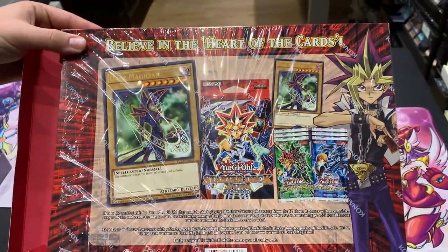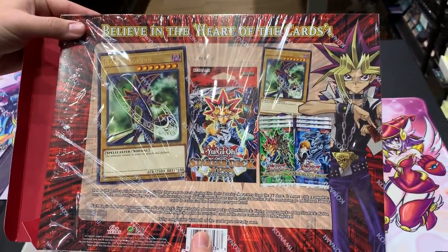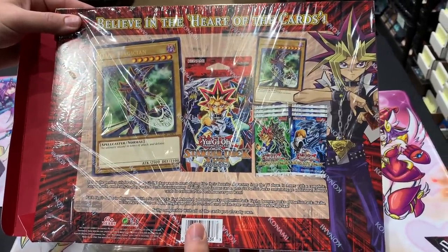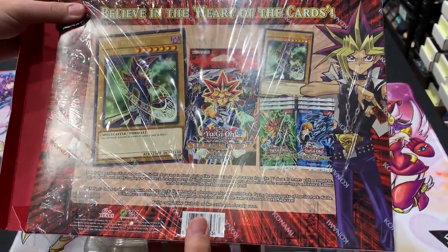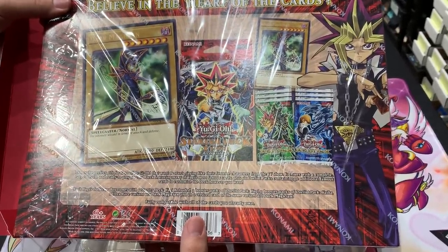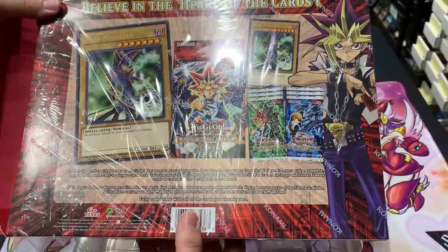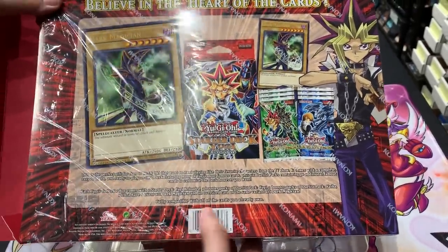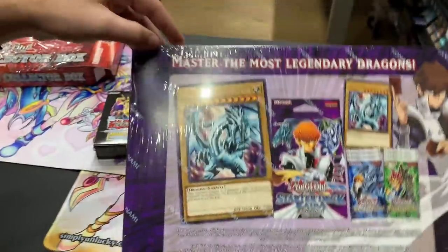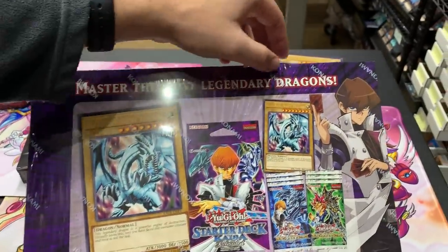Oh, by the way, on the back, believe in the heart of the cards. This is the perfect gift for the fans of Yu-Gi-Oh! that want to start playing like their favorite characters in the TV show. Very nice. Each Yu-Gi-Oh! collector box comes with a Structure Deck Reloaded, 3 booster packs from KAIBA and YUGI, and an ultra rare card with an oversized variant version. Fully compatible with all cards you already have. Very nice. And just to shout out the KAIBA one, Master of the Most Legendary Dragons.